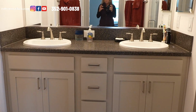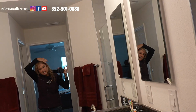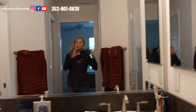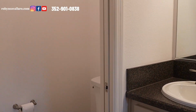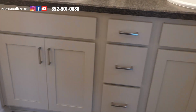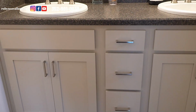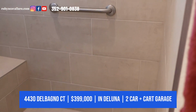And you have the dual sink. There I am. Oh, by the way, it's cold today, so I have my vest on. I know you're all cold wherever you are, but probably we're not as cold as you are. Separate water closet, pocket door. A lot of storage here in the vanity. And then the shower, which is tile.